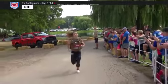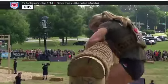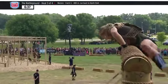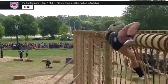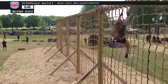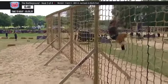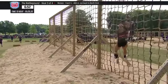Jamie Green first back on the run, 650 meters back to the North Park. Jamie Green and Snow Berline are in lanes right next to each other. They're on the far end of the field in lanes 1 and 2. That's rookie Amanda Barnhart getting over the cargo net.